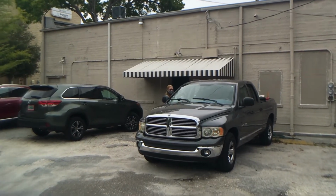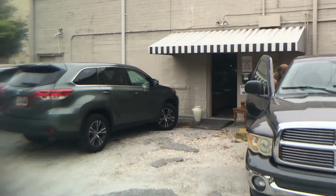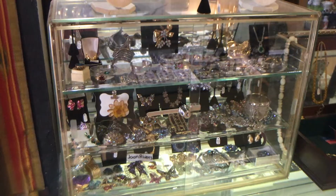Here's the back of the store, and this is actually where the entrance is. We're at 24th and ML King. Used to be known as 9th Street North in St. Pete. And let's head on in and see what's inside.